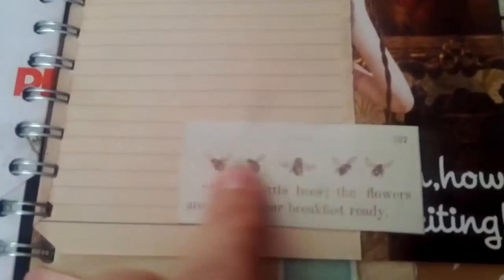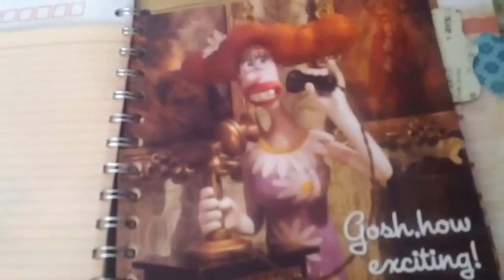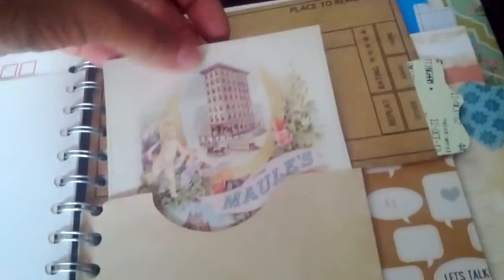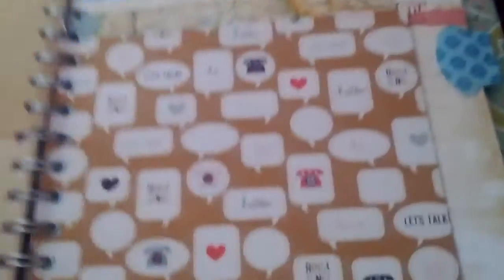Just some writing paper, and a little quote about some bees. This here, I've given myself a get out of jail free, because you never know when you're going to need to get out of jail free. This was a birthday card that was from Thrifty Lou. Hi Lou. Some old coffee dyed paper, which I've made again into an envelope pocket type, and just put a journaling spot in. Card, and that's got a bit of a train ticket, an English train ticket on it, which I've made into a tab.